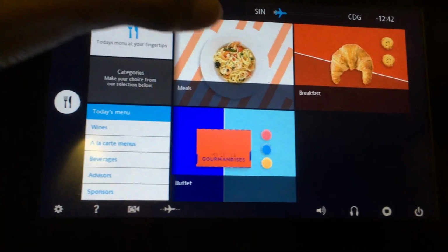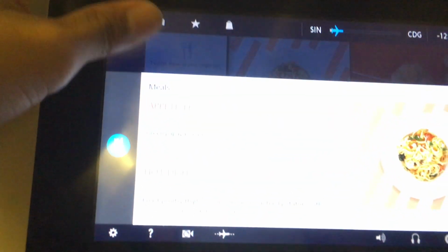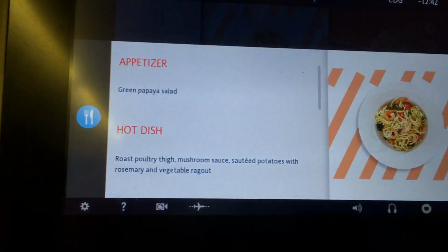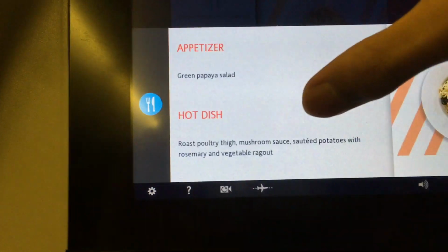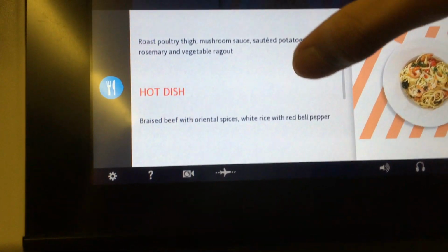Air France keeps an in-flight cuisine menu as part of its in-seat monitors, which I highly appreciate. They had both dinner and breakfast options displayed. Paper menu cards were also given, which is less common in airlines and less common in economy.